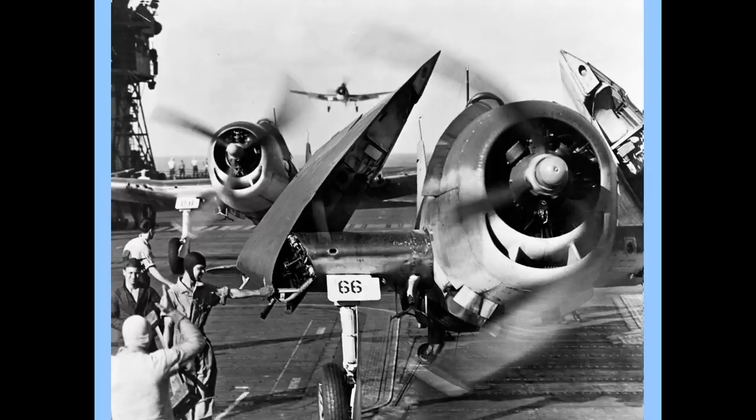The barriers would all be put down, and they have to push all these airplanes back. They didn't use many motor tugs. Most of the time, it was strict human labor that just pushed them back. In the meantime, the airplanes have to be refueled. They have to be rearmed. Any mechanical problems would have to be repaired. So they're getting ready for the second cycle to go.